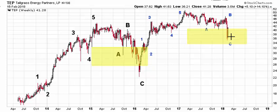I really like what we're seeing very recently here, which is, I'm guessing, why you wanted me to look at this. But it looks like the pullback that's been in play since early 2017 may very well have given us an ending pattern and reversed higher from here. So let's go ahead and zoom in and see if that bears out.